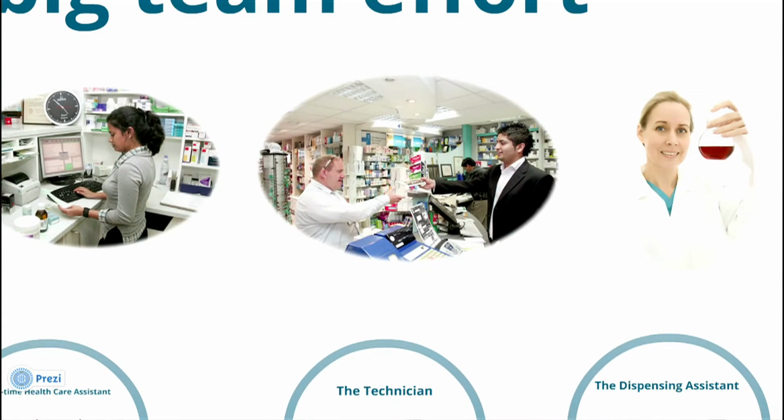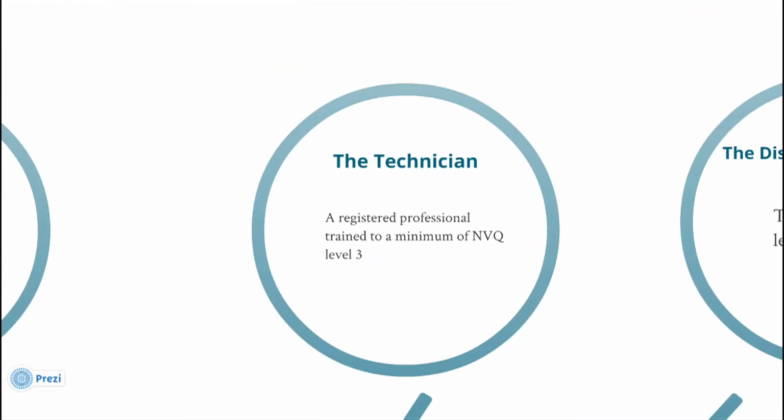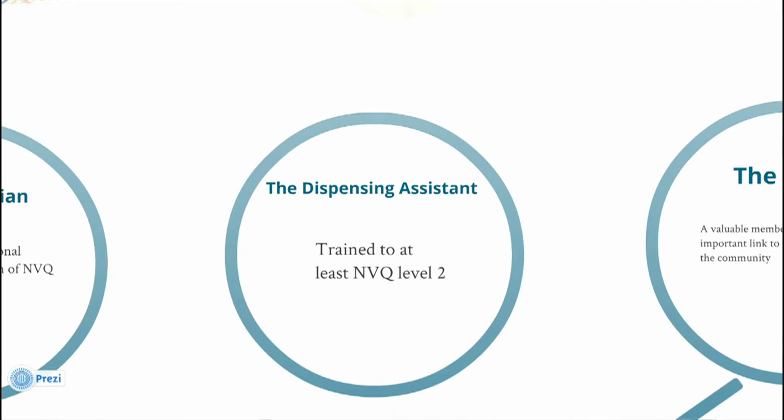An important member of the team, usually fully involved with the supply of medicines back in the dispensary, is the pharmacy technician. They are also registered professionals regulated by the General Pharmaceutical Council. Pharmacy technicians are trained to a minimum of NVQ Level 3, largely in the technical aspects of medicines and their supply. Pharmacists and technicians, when working in the dispensary, may be supported by dispensing assistants. These staff members, who are also trained to at least NVQ Level 2, are there to support the processes in the dispensary.